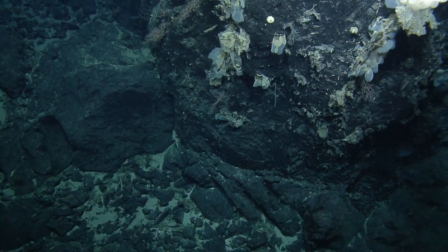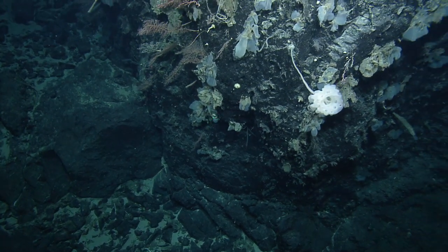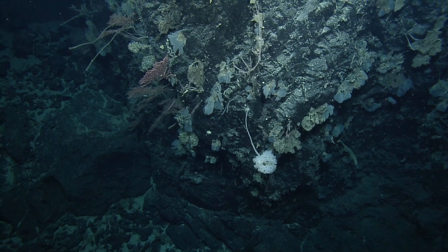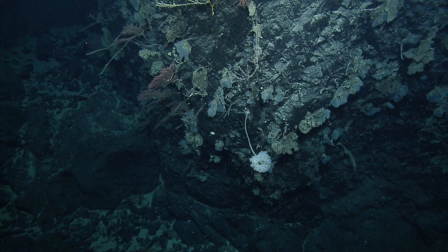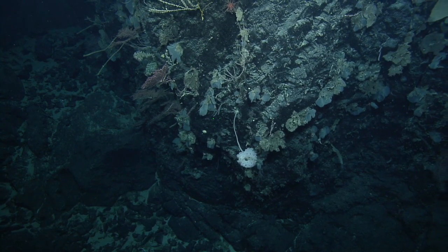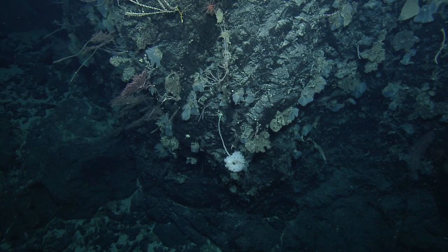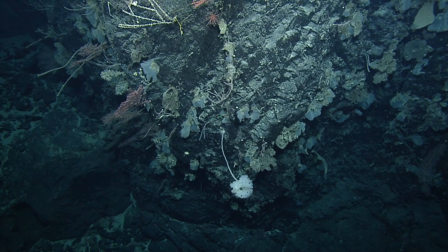We are very late. And that is a beautiful sponge. That's a euplectellid, a stalked euplectellid. I would think in the genus Saccocalyx. I think there's a small Anthomastus on the top. It's wonderful how the sponge is hanging from that.